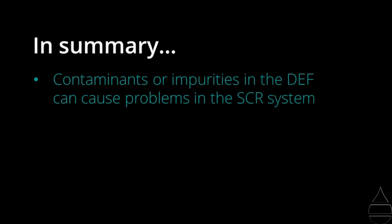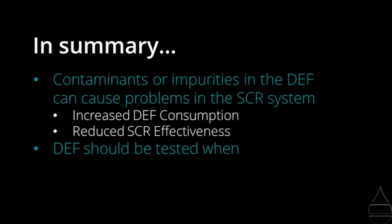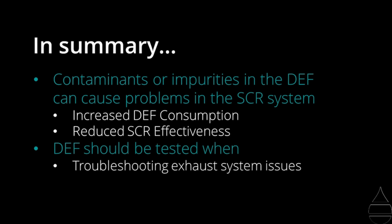In summary, contaminants or impurities in the DEF can cause problems in the SCR system, such as increasing your DEF consumption rate or reducing your SCR effectiveness. These problems could remain minor, but they could escalate and become major, preventing you from using the engine. So they should be explored and monitored. So DEF is normally tested when you are troubleshooting an exhaust system issue, or when you're confirming the DEF quality.